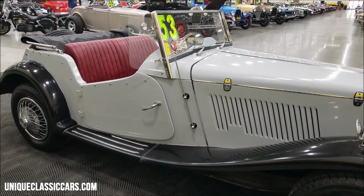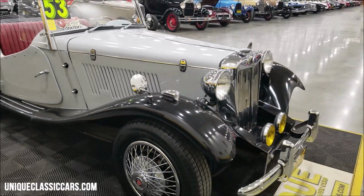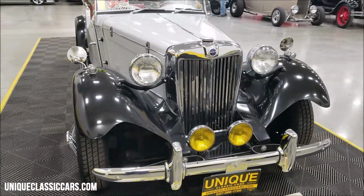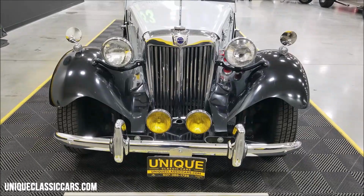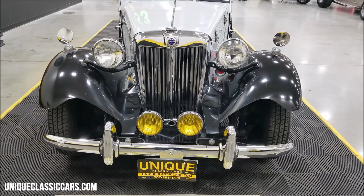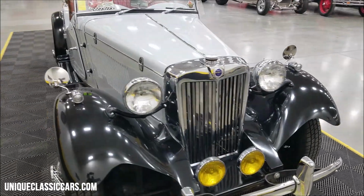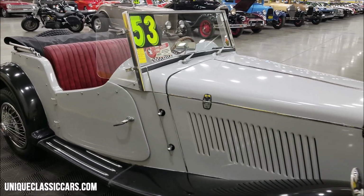Now, this particular car is titled as a 1983 is going to be the actual model year, because that was the year that it was finished and titled. And basically, as a constructed vehicle or reconstructed vehicle, would not be titled as an MG, FYI. Would have the Classic Roadsters LTD on there. So if you have any questions about that, consult with your sales associate when you call in or email.